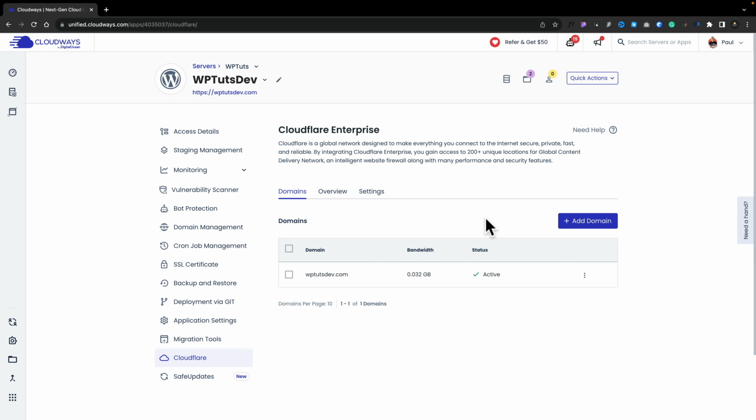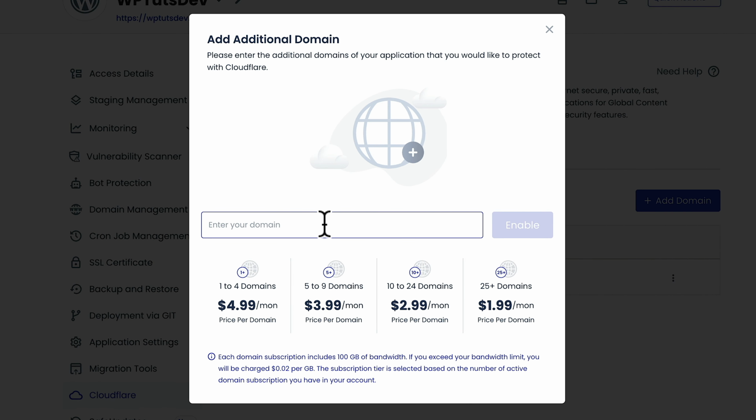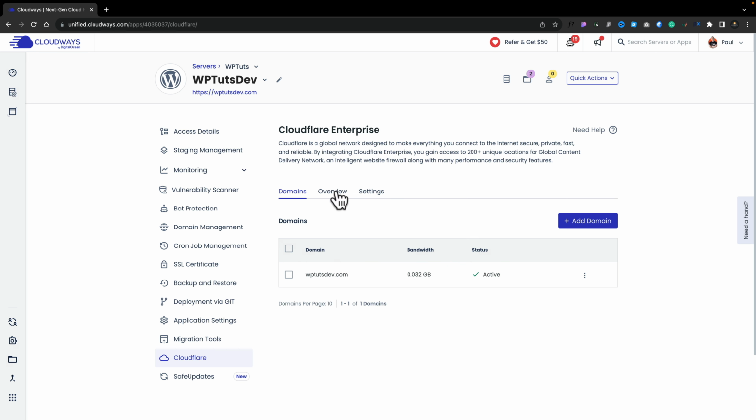Now, if you want to add additional domains, you can do that incredibly easily by clicking the Add Domain option, popping in the domain like we've done in the past, clicking Enable, and going through exactly the same process with the second, third, fourth domains and so on. And as you can see, the price gets cheaper per domain once you start to get more domains on here.